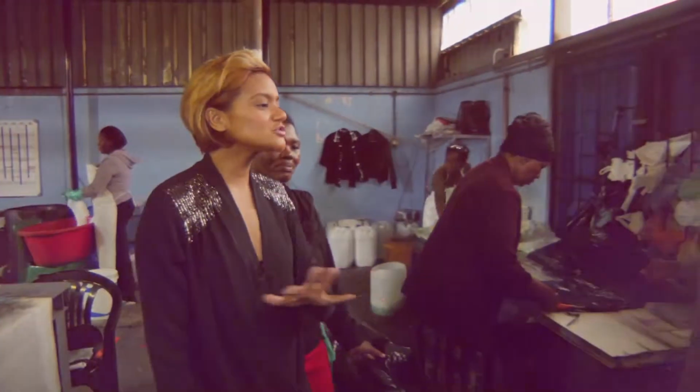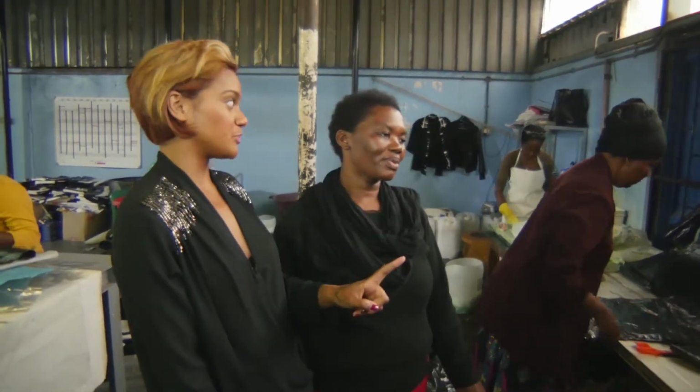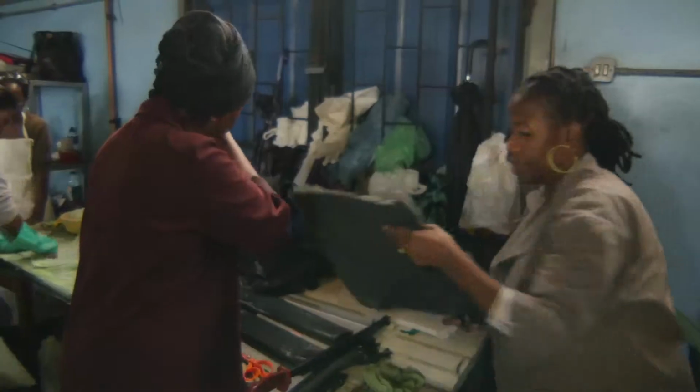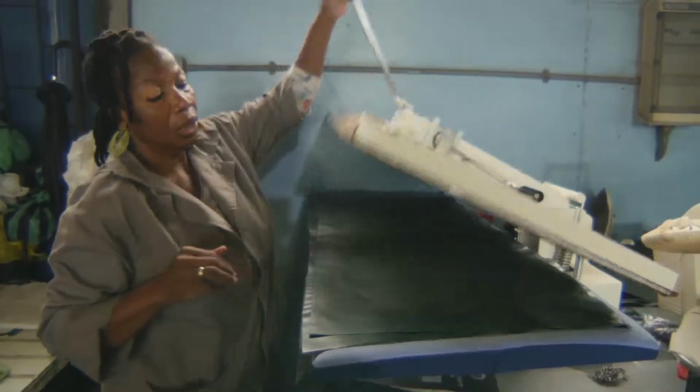Now, Mimi, I don't know too much about your factory, but I can tell that this is an iron of epic proportions. Oh yes, it is the heat that comes from there. Hey, this is where the heat is, the hot spot. The hot spot. All right, so tell me more. So, Ma Mukwene is going to show us how to iron.